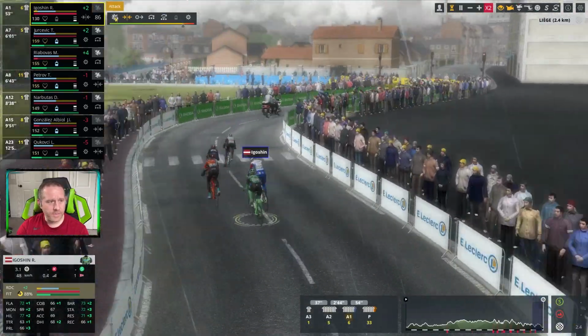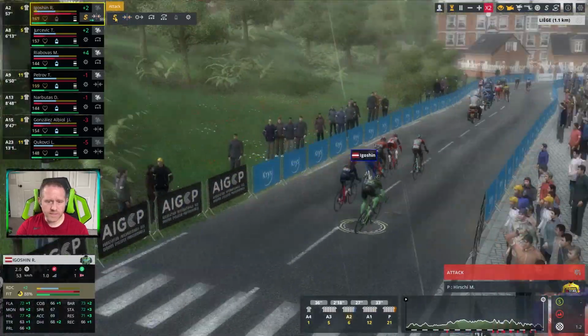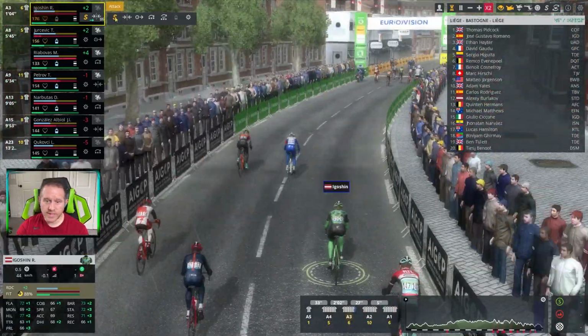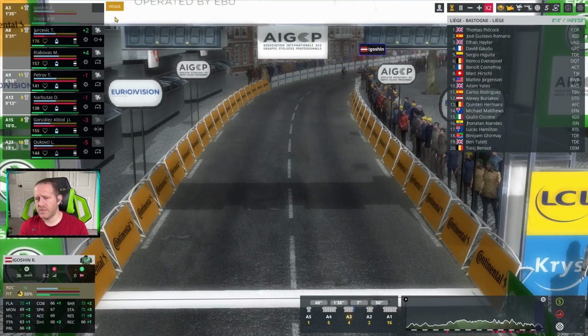3.8k. Acceleration 3k. Not a great sprinter, but enough to beat this group. Almost catching up to a group in front of us. But we still have 1k to go, and we didn't catch them. Pitcock takes the win. Romano, Hayter, Godou. Usual suspects at the front.